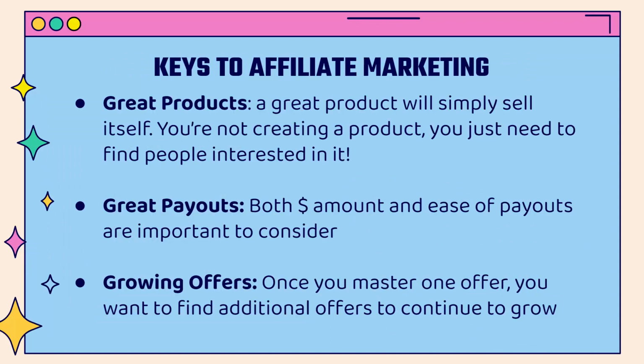And there are three main keys to winning with affiliate marketing. Number one, great products. A great product is simply going to sell itself. You're not creating a product in affiliate marketing. You're simply finding people that are interested in buying it. And when you have a great product, of course, more people are going to be interested in buying it. So that's number one.